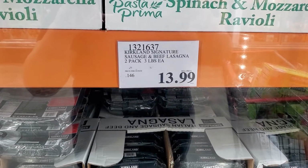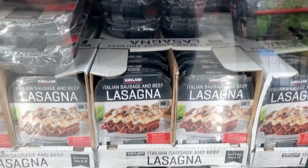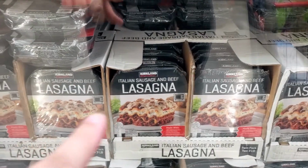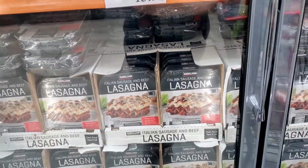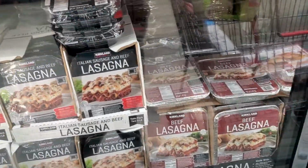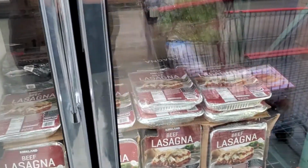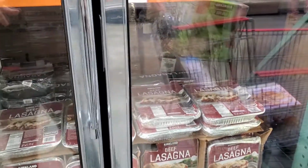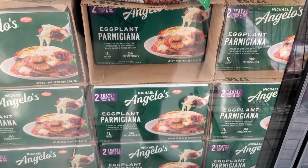For $13.99, you have 2 packs of 3 pounds each of lasagna. This is another thing that you can just have in your freezer for those nights that you come home from work and you need to feed your family. They have Italian sauce and they have beef. Beef is actually $1 less, $12.99.